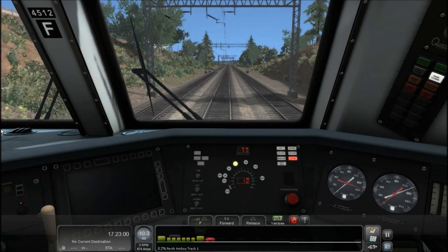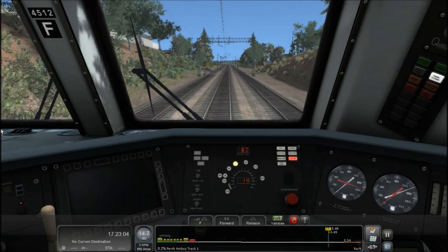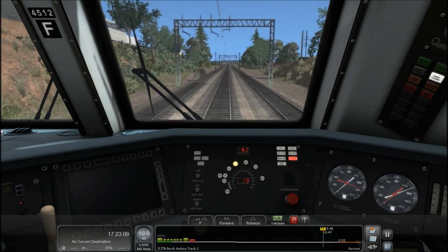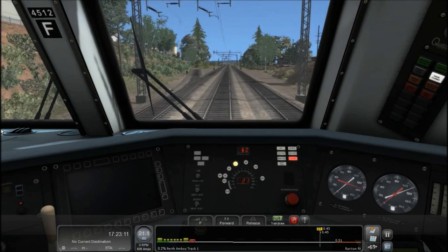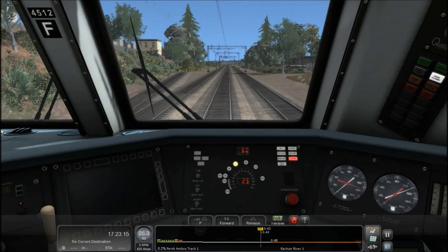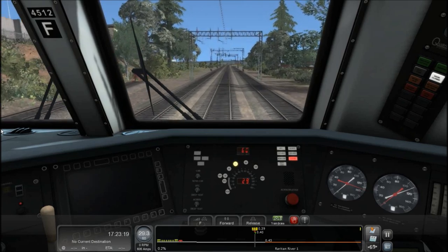Alright, next stop, South Amboy, 527. We are permitted to depart early. We'll be crossing the Raritan River in a few minutes. I think they did a pretty good job with that bridge, too. It's very detailed. Looks nice.